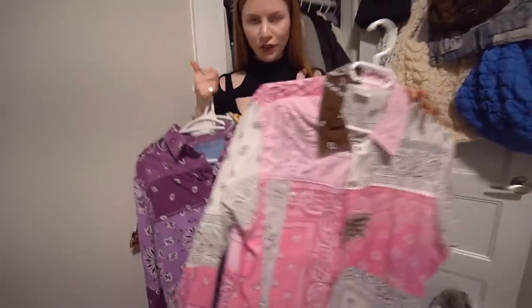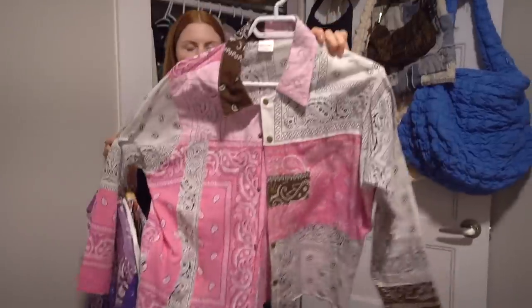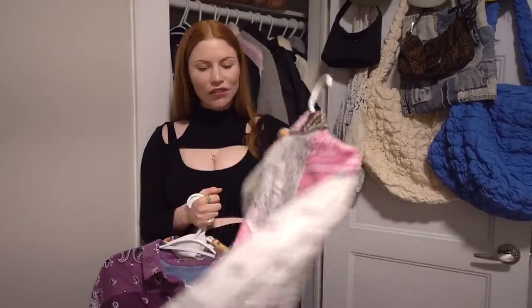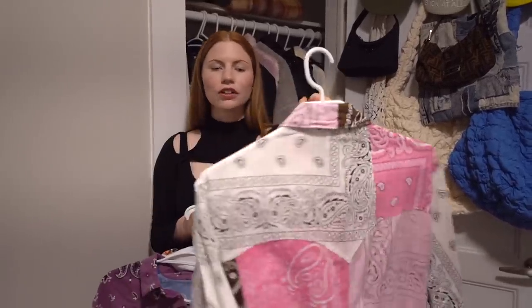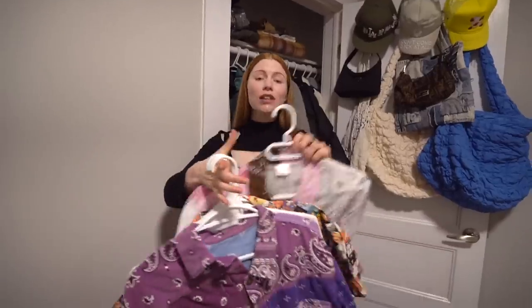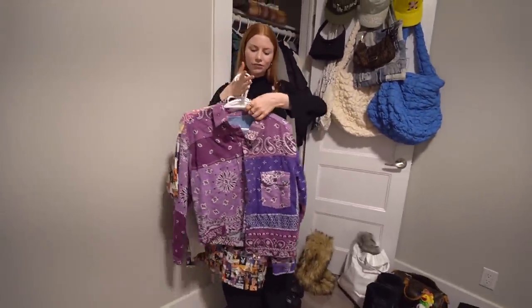Then we have my favorite thing, which is just so much paisley. I love paisley. So this is from World of Outlaws. This was a custom color job that they did. I love the colors on this, and it's just great to throw on top of any basic and spice up the outfit.